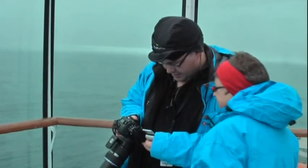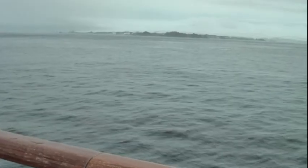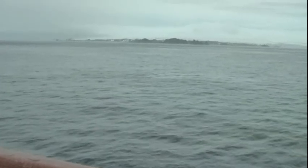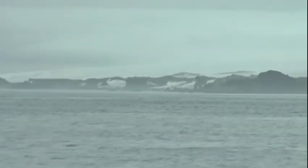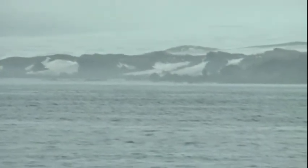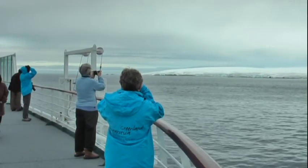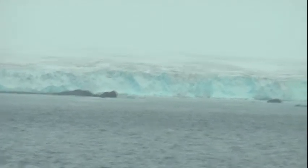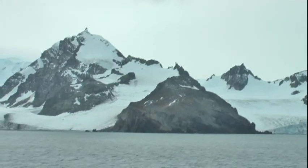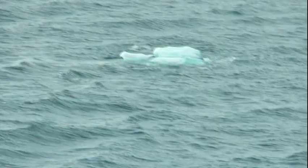While we're on deck, a fellow passenger shows Liz his photographs of a whale. The land is now very clear. These are the South Shetland Islands that we've arrived at. More people come on deck with their cameras. The islands are covered with an ice sheet. In some parts, the bare rock is exposed. A lone piece of ice floats in the water.